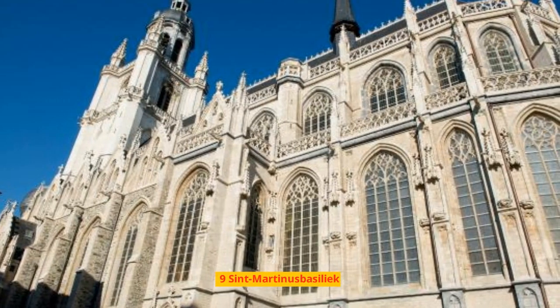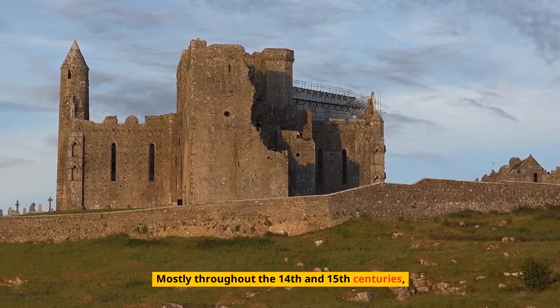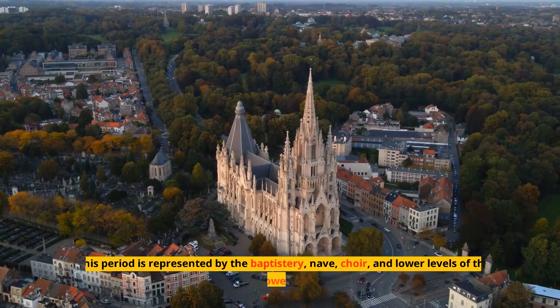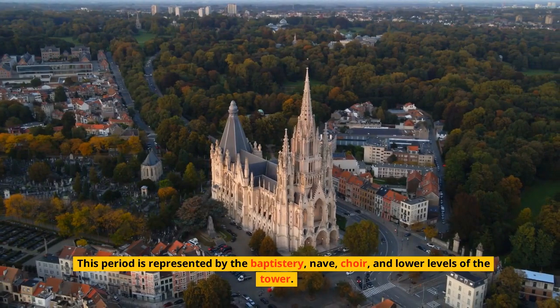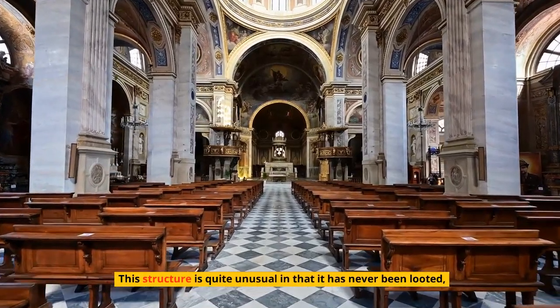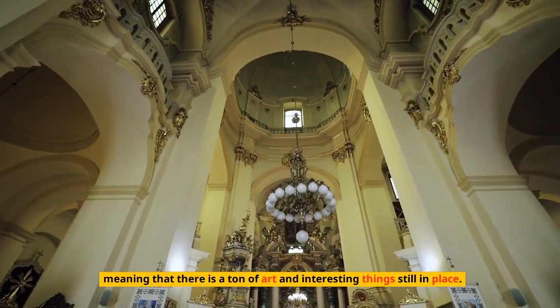9. St. Martin's Basilique. Mostly throughout the 14th and 15th centuries, the church was constructed from white sandstone. This period is represented by the baptistry, nave, choir, and lower levels of the tower. This structure is quite unusual in that it has never been looted, meaning that there is a ton of art and interesting things still in place.